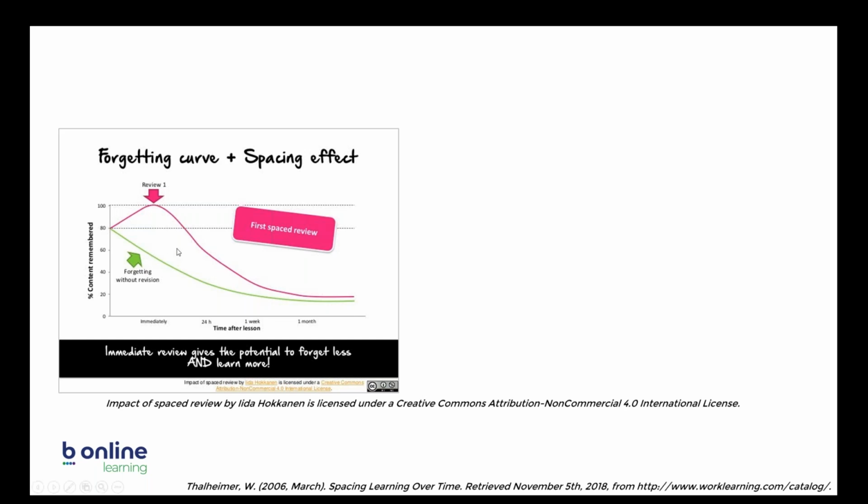So if you have a look at this first graph here, we can see our stock standard forgetting line. Over 24 hours to a week to a month, it shows us how much we forget. However, if we have a review, pretty much immediately or soon after the actual session itself, I'm trying to do an example here. With this review point, we can see that the amount we remember is actually increased. But this is only with one spaced review.